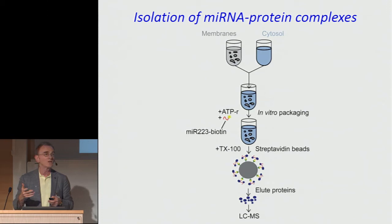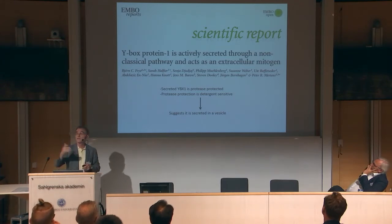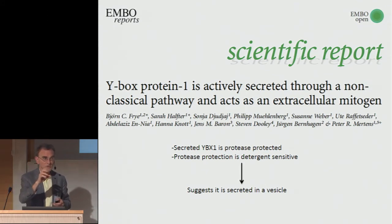Indeed, a publication demonstrated, I think I have that in my next slide, a publication demonstrated that the YBOX1 protein is secreted from cells, even though normally it has some intracellular function. It's been associated with messenger RNA splicing. But some fraction of the YBX1 protein is secreted, and importantly, the secreted form is sequestered within a membrane because it's resistant to a protease unless non-ionic detergent is added. So that's a simple criterion to establish YBX1 as at least partly secreted in a vesicle.